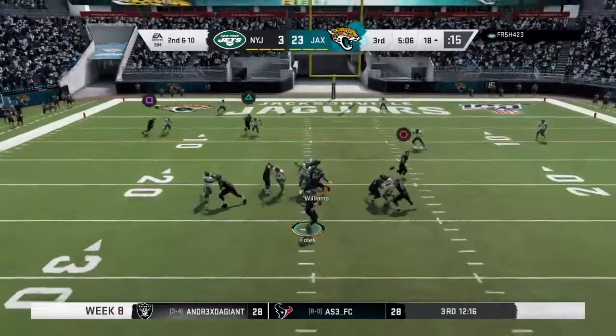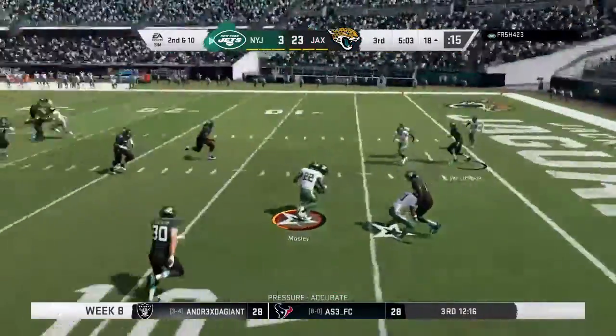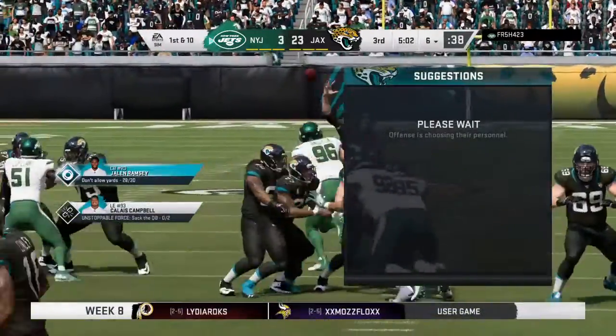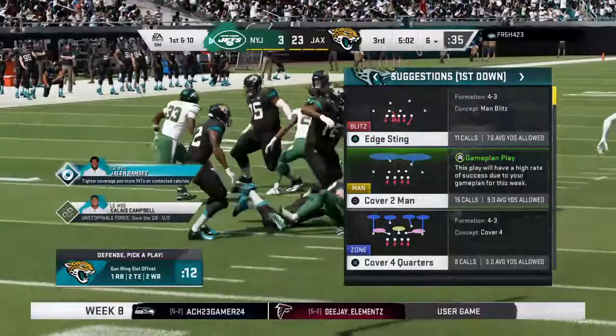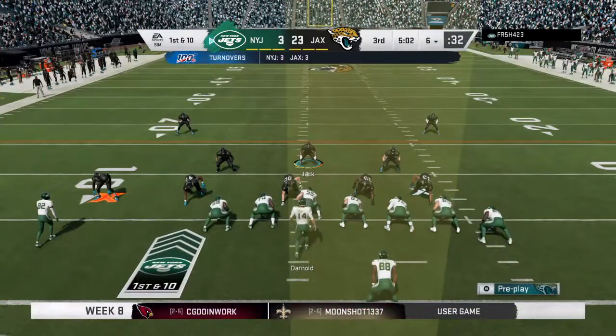Now Foles off the play fake to Fournette. Oh, a ball batted in the air, and now it's intercepted. Picked off by the linebacker, C.J. Mosley. And a big turnover there as his guys will get the football back. They needed a break. They needed to make a play here in the third quarter.